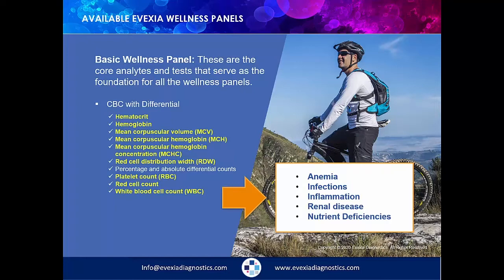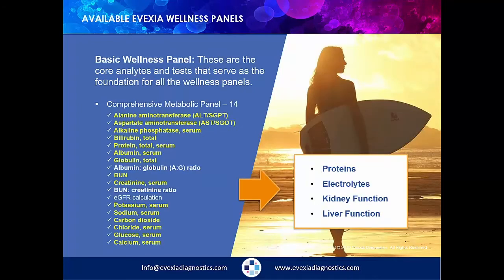The Comprehensive Metabolic Panel, or CMP, is a group of tests that measures several different substances in the blood that's going to provide information about electrolyte balance, liver and kidney function, glucose regulation, and the level of proteins. Essentially, the CMP gives important information about the current status of the body's metabolism.